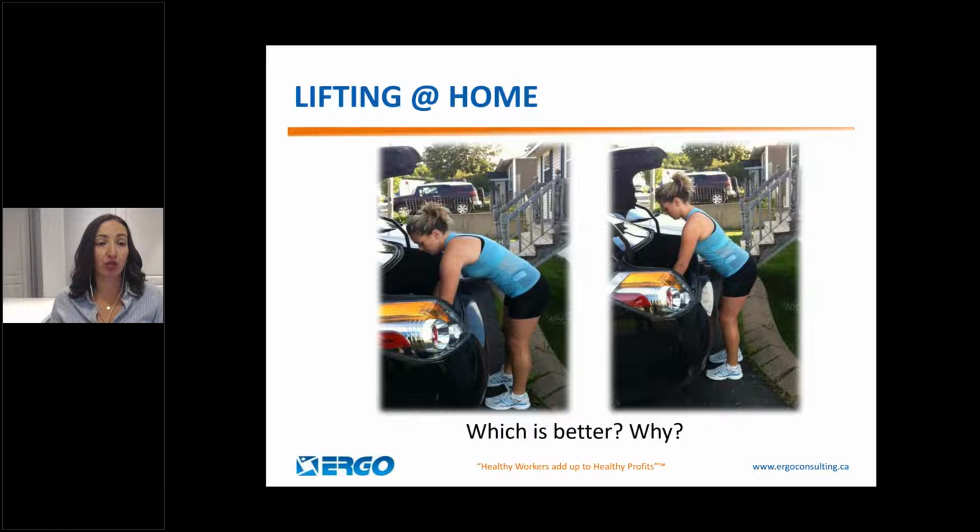So this is a really great motion to practice, even without loads in the hand, in order to make sure that you are maintaining this low back curve. You're maintaining that really nice even pressure through your discs, through those jelly donuts, when you're performing any kind of lifting activity. This is something that we find people often really struggle with.